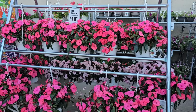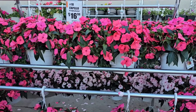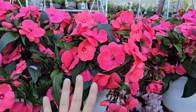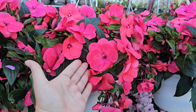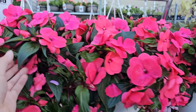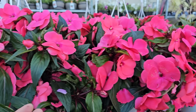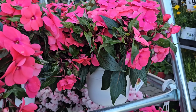And some 10-inch hanging baskets of New Guinea Impatiens. Now, these are gorgeous. I have fallen in love with the sun patiens, which can take more sun. These are more of a part sun type plant, and the impatiens are more of a shade plant. But these are gorgeous, and they're so prolific. They bloom and bloom nonstop all season long. I had mine going from spring around May last year all the way through the end of October when we had our first hard frost. So these, to me, I prefer these over petunias any day.